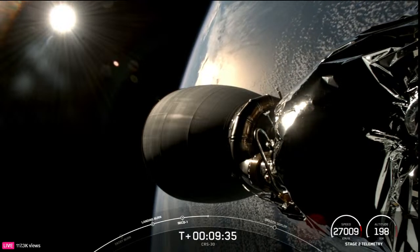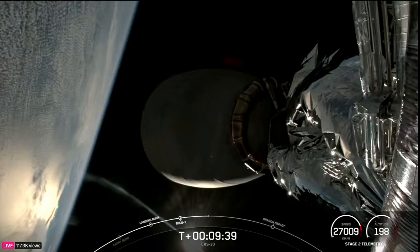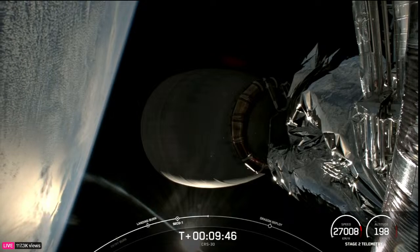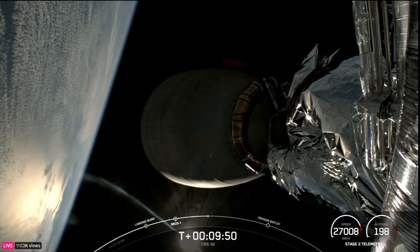Now, with these updates, we are on our way to having 2 launch pads capable of supporting flying humans to space. You can see really cool views of the MVAC engine and the Earth in the background from the second stage.